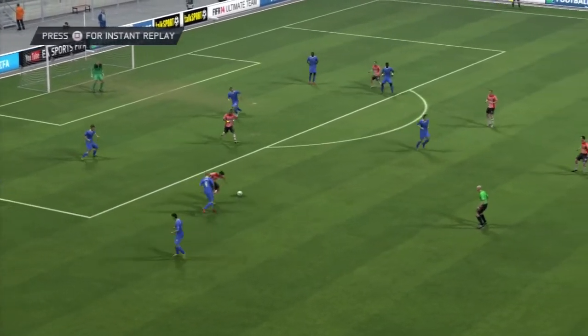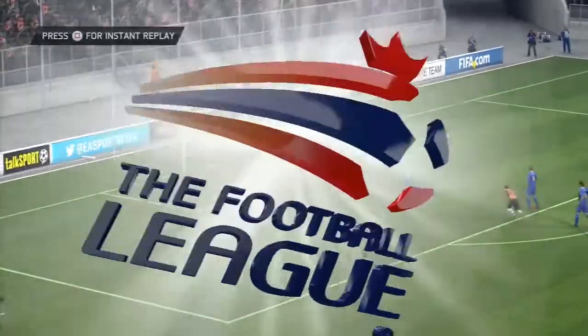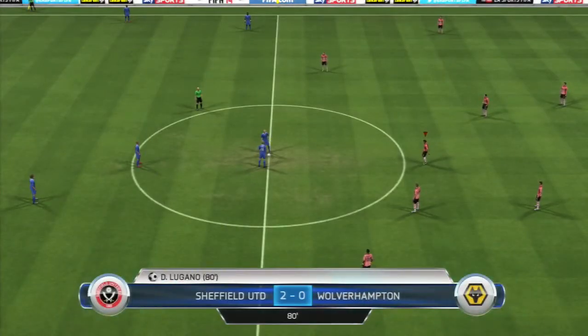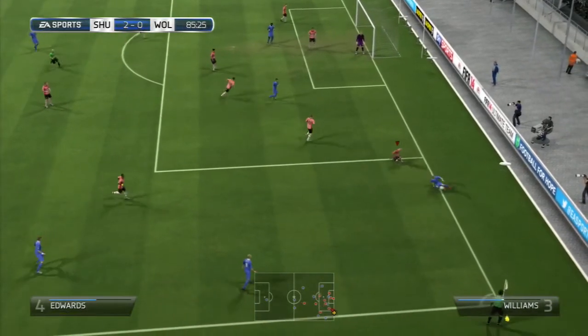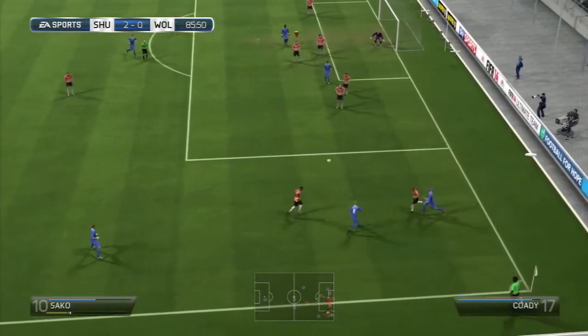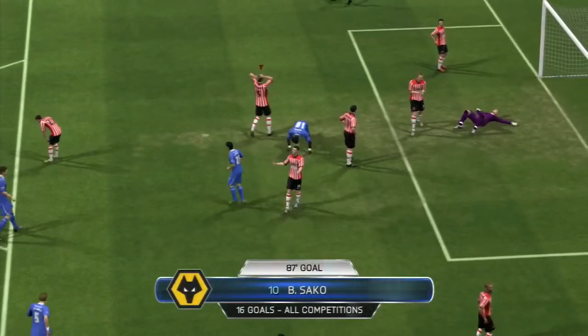And as you can see from the replay, it did strike it quite well, but it did bounce before the goalkeeper. And we ended up doing that one there. But unfortunately, I do get a goal back here through Edwards. I thought that was clearly out of play, but Grievous puts a good ball in the box, comes to Sacco, and a wonderful finish from Sacco in the 87th minute.